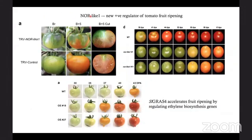So here it is shown that NOR-like 1, the non-ripening like 1, is a positive regulator of tomato fruit ripening. TRV is tobacco rattle virus. With this TRV control, BR is the breaking stage, B+5 is the breaking stage plus 5 days, and B+5 shows the cut section of the tomato. It is seen that 5 days after the breaking stage, the tomato is completely orange or a little reddish in color in the control.